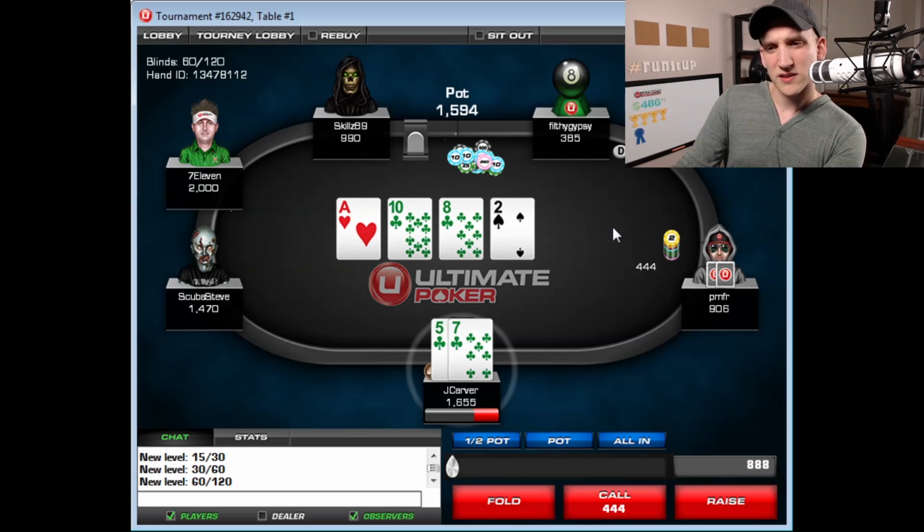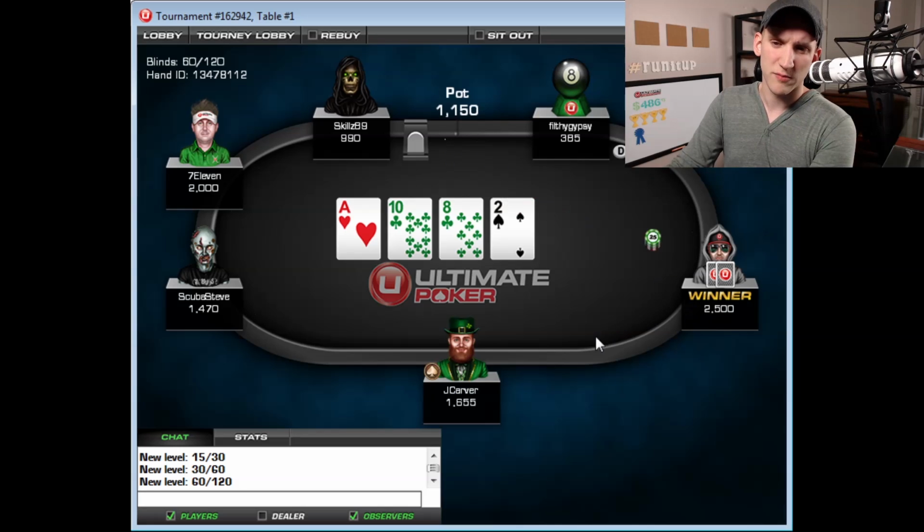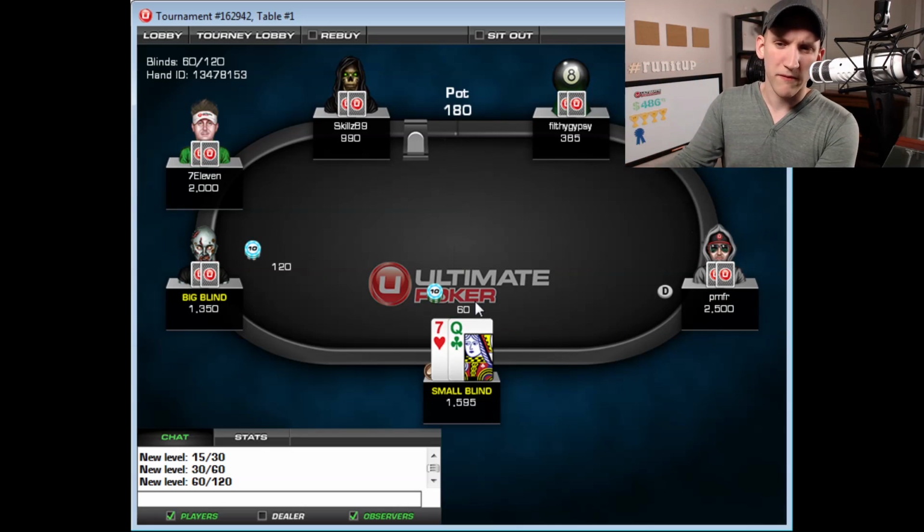Given that he's betting this twice, it's possible that he's bluffing us. I mean, he can't really be bluffing us because we have 7 high, but there's a chance that he doesn't have anything and is just bet folding for sure. But I think the decision to be made here is on the flop, not on the turn.